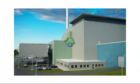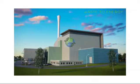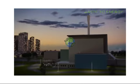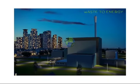Waste-to-energy is widely recognized as a technology that helps mitigate climate change. In fact, waste-to-energy facilities are the only form of energy generation that actually reduce greenhouse gases. This is due to avoiding methane from landfills, offsetting emissions from fossil fuel electrical production, and recovering metals for recycling.